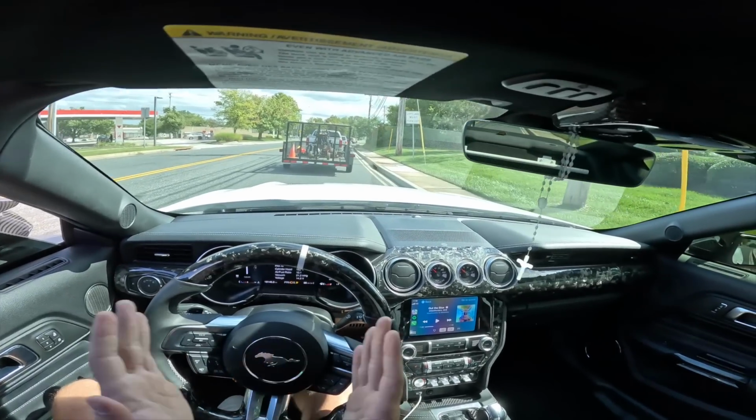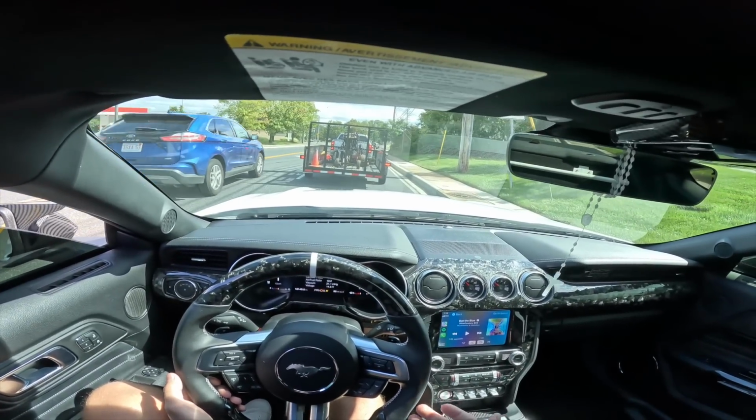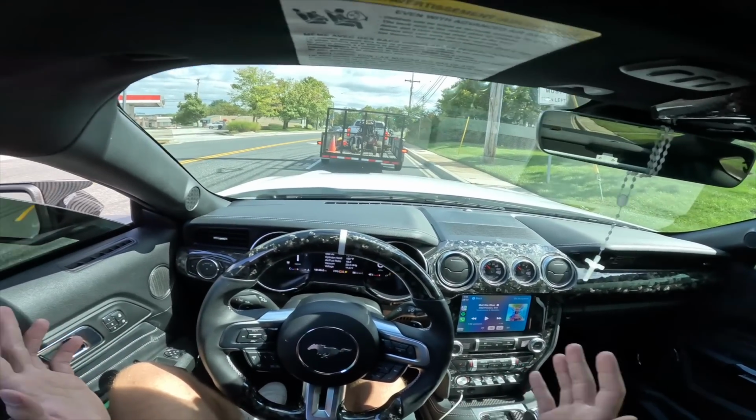Because if I was on, for instance, street tires, all of a sudden I just wanted to stomp it as the car is right now, with the power level and how it hits and how aggressive it is shifting wise and everything.